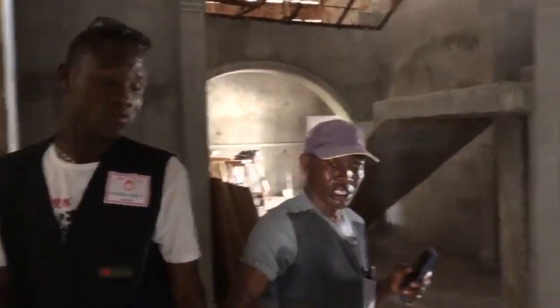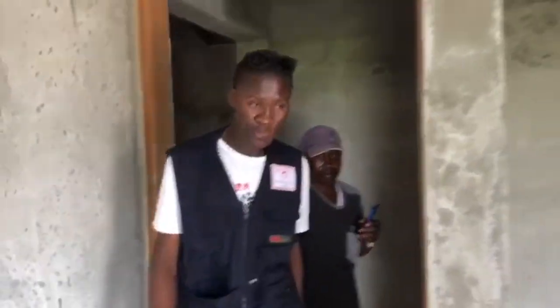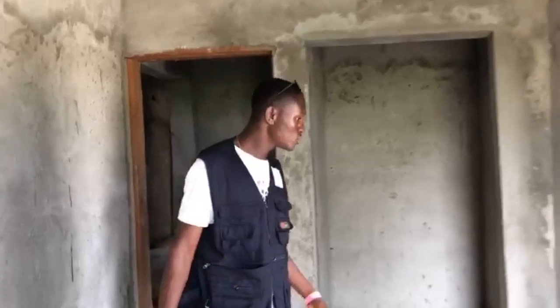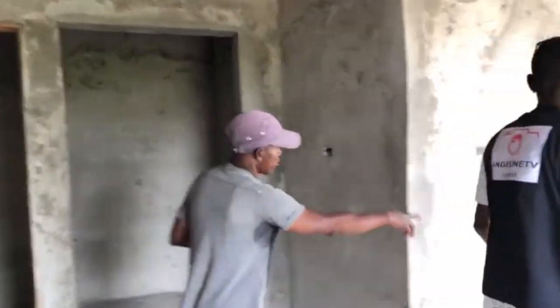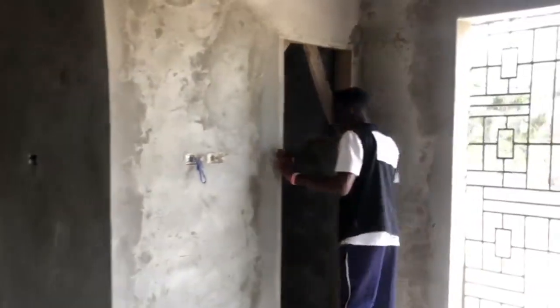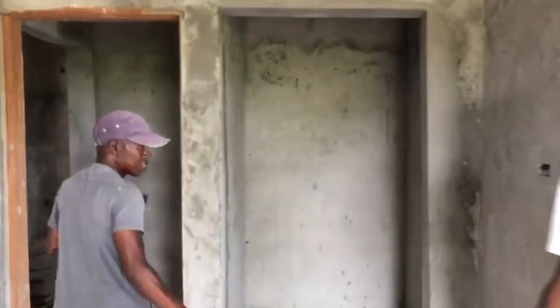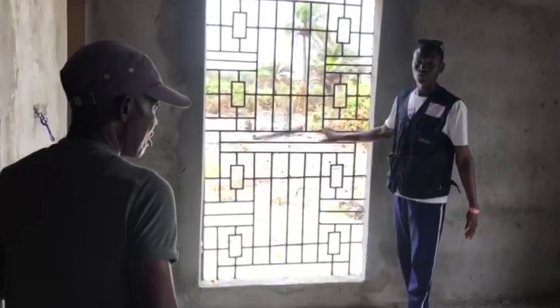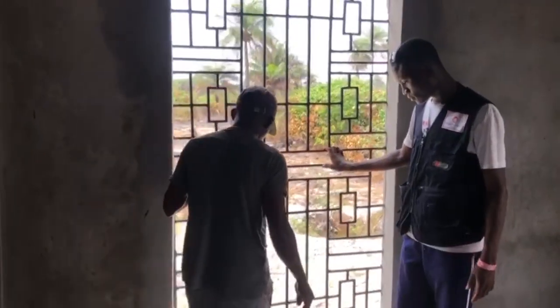Room number one downstairs. So this is room number one. You have your own bathroom inside. So each room has its own bathroom. Yes, each room has its own bathroom. Okay. And here is room number two. It has its own bathroom too. This is room number two. Bathroom here. Wow. Everybody for themselves. So what kind of window is here? Because I'm seeing it for the first time. Yeah, this window, I think, is an American window.